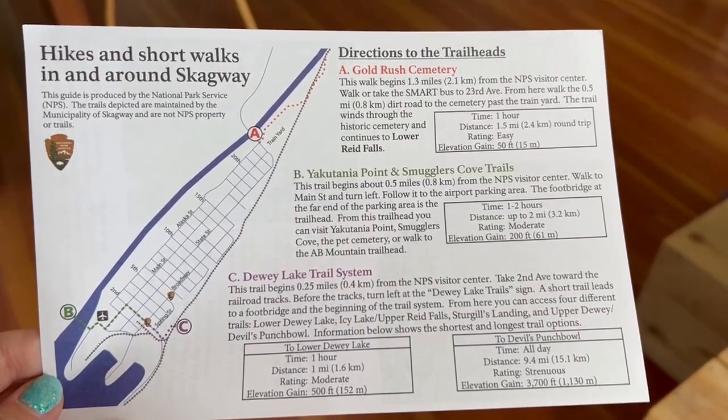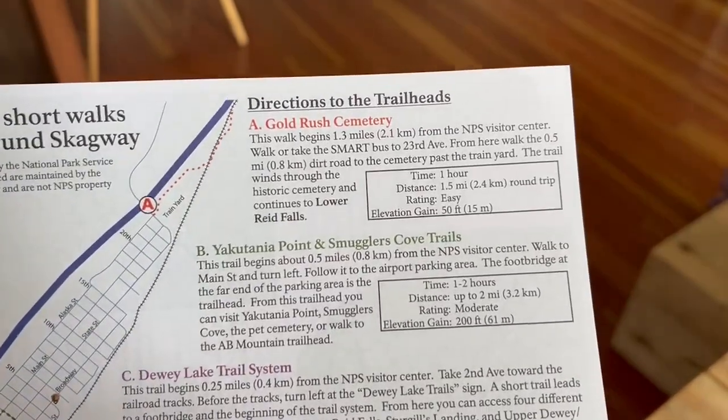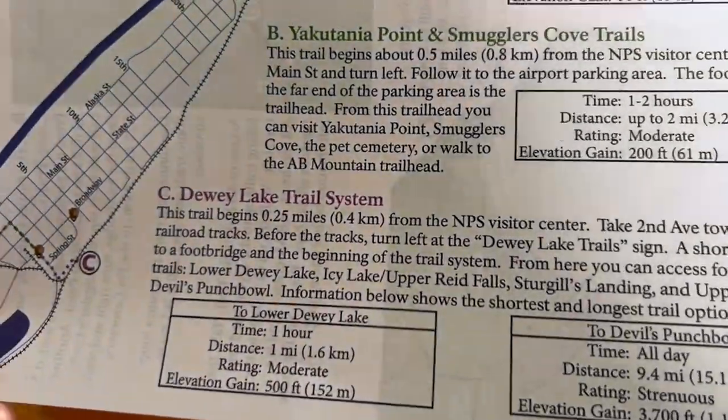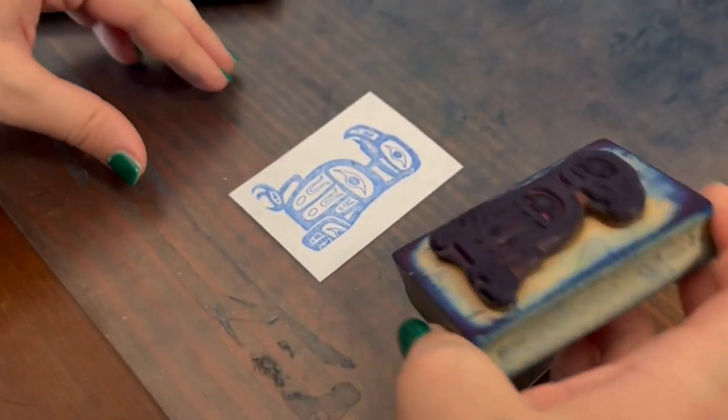They have a map of hikes and short walks in the area if you're looking to explore outside of the town. And if you have a National Parks passport, you can get that stamped here or grab a stamp on your own to put in your book when you get home.